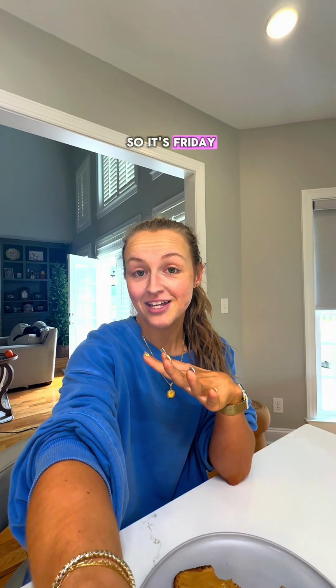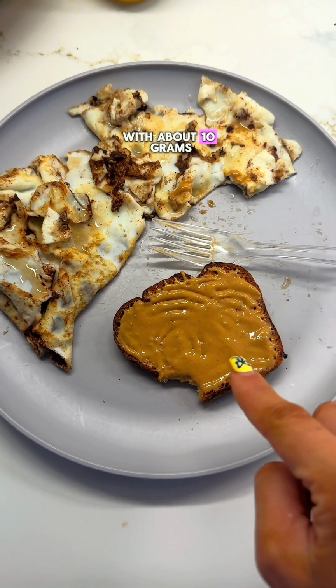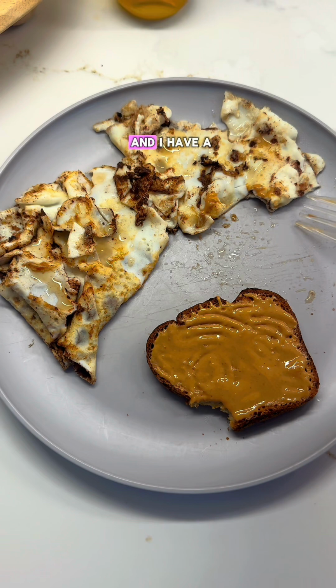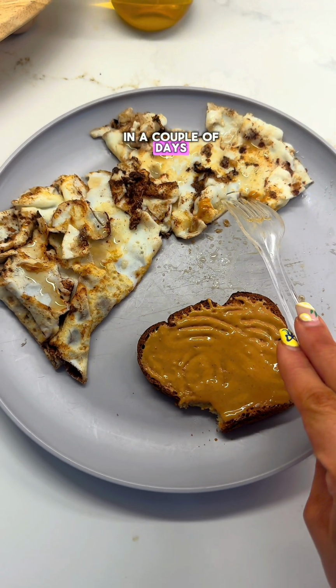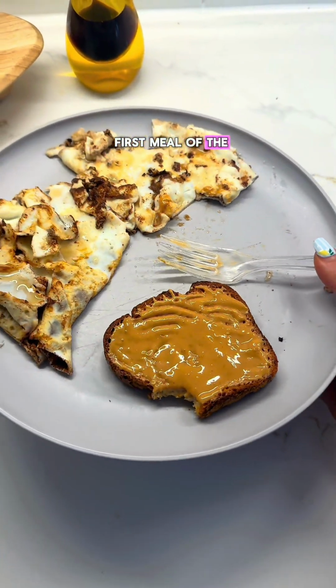So it's Friday, so today is my lower carb day, and we're going to start off with breakfast. For breakfast, I have one piece of gluten-free toast with about 10 grams of peanut butter on it, and then about 200 grams of egg whites, and a little bit of cinnamon and sugar-free maple syrup, really soaking in my artificial sweeteners before they get cut in a couple days. So yeah, this is our breakfast, first meal of the day.